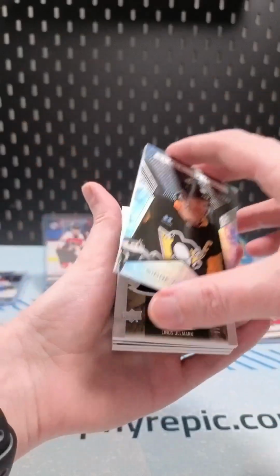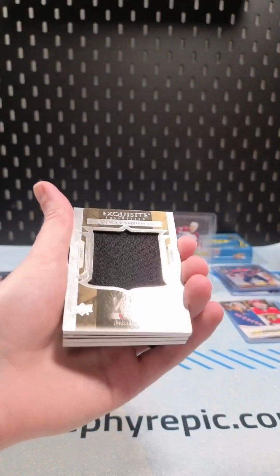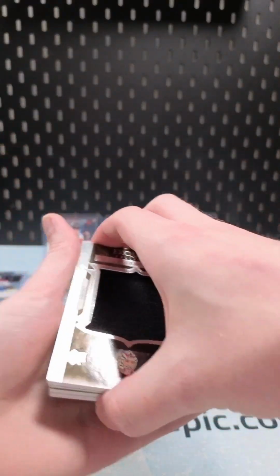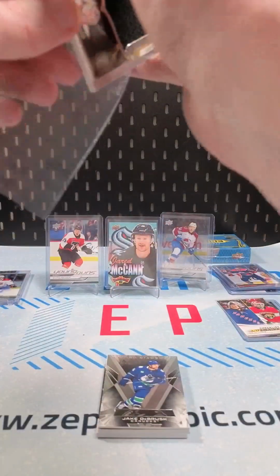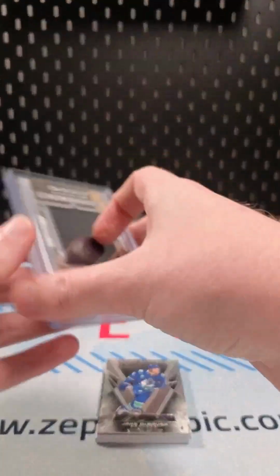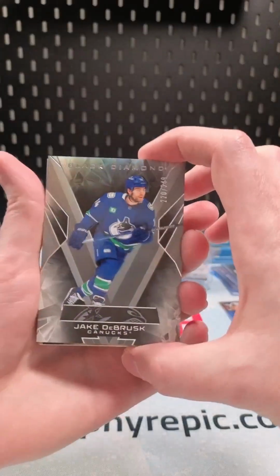Oof, that's rough. A little bit of soft corner on these, by the way. Exquisite jersey of Linus Ullmark for the Senators. Huh, they did non-rookies in this. That actually kind of shocks me a little bit, but... All right, we'll put that there. Jake DeBrusk for the Canucks to 349.